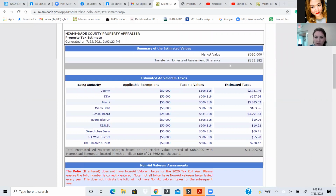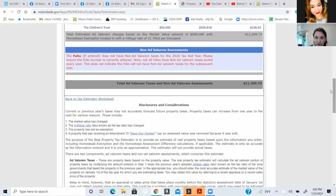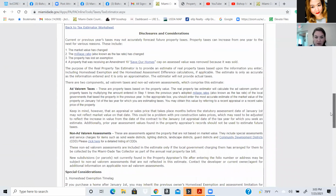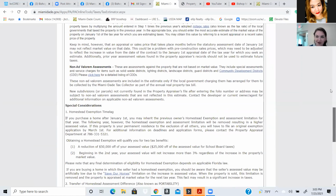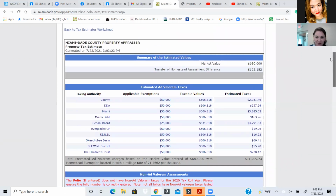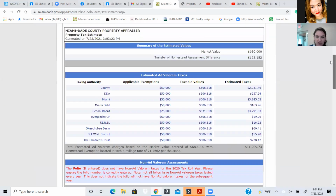So this is where the portability comes in, transfer of homestead assessment difference. Okay, and these are your estimated taxes. Again, assuming that you do not have a community development district, which is a CDD. We'll get into that another time and maybe post that link on this post later on so you can get to it. But here you go. That gives you an idea of what your proposed taxes are going to be in the future when you're purchasing a new property with portability or without portability from a previous residence. Hope that was helpful.